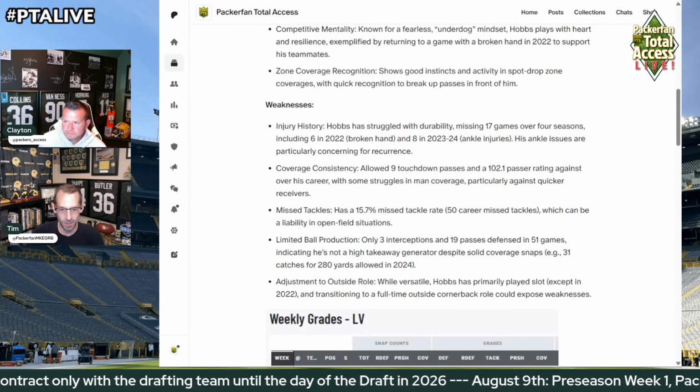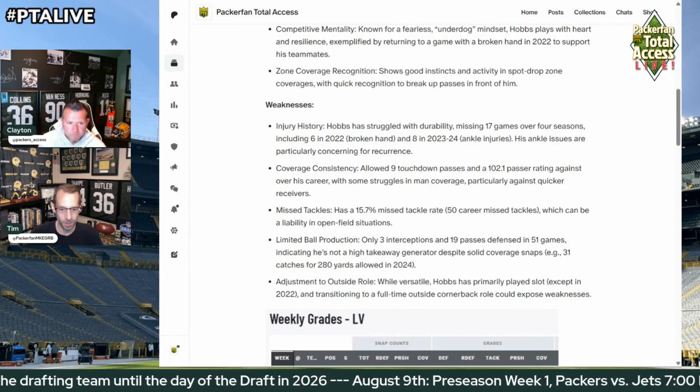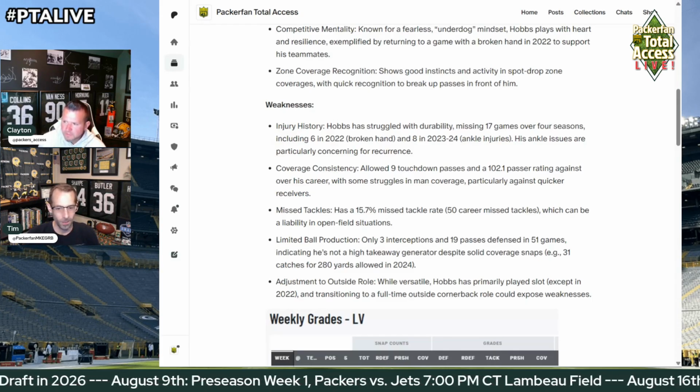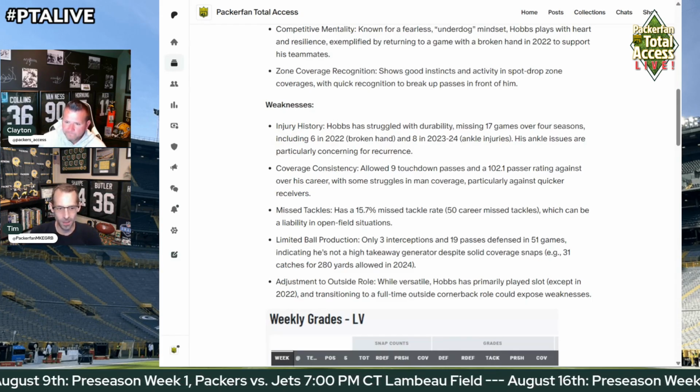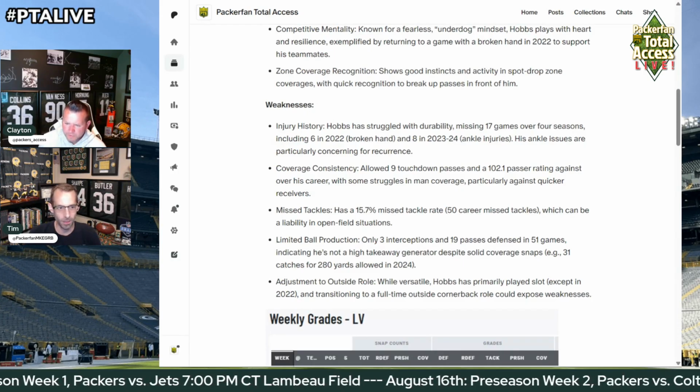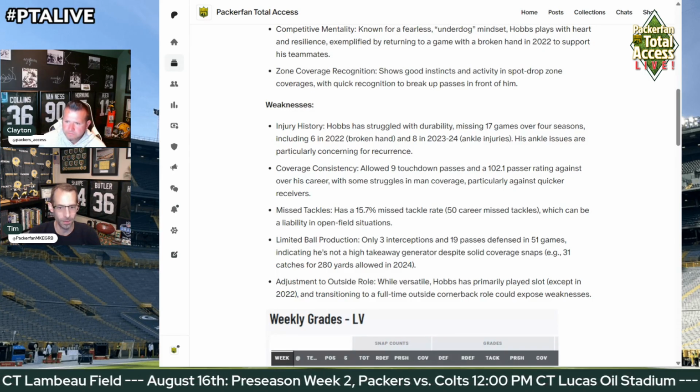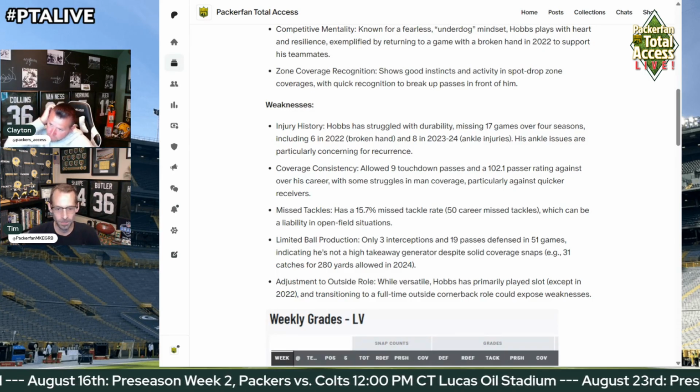open field situations. Yeah, well, if you look at the scheme he's about to play in, we just talked about guys rallying to the ball carrier. We don't put our corners in too many situations where they got to be by themselves. If you can wrap up and get contact, you're going to have somebody there backing you up pretty quickly. So, not overly concerned.